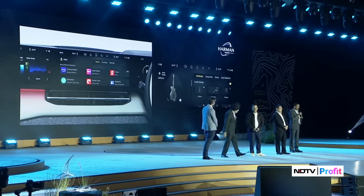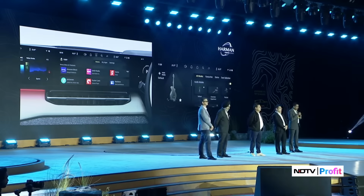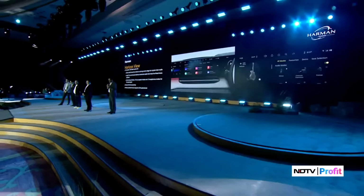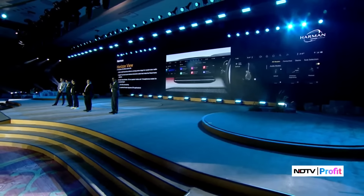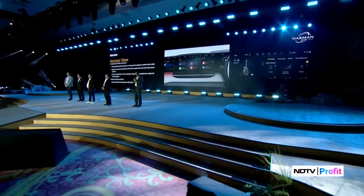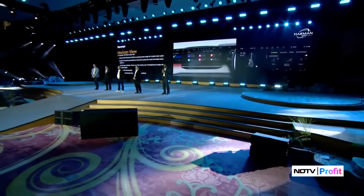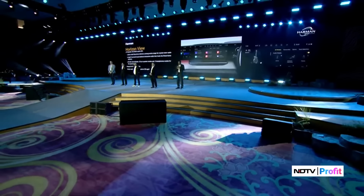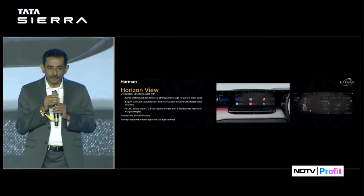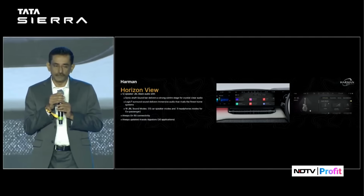We will start with some exciting features in our JBL audio system. We have a first time in India sound bar integrated with our 12-speaker audio system. Logic 7, Harman's proprietary surround sound technology, gives you a premium home audio experience in the car. With 18 JBL modes, we provide unique experience to passengers. For example, with kids sleeping in back JBL mode, you can enjoy the music while your kids enjoy their sleep in the rear seat.